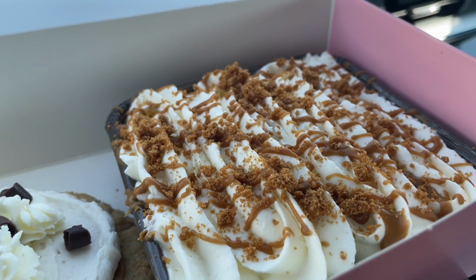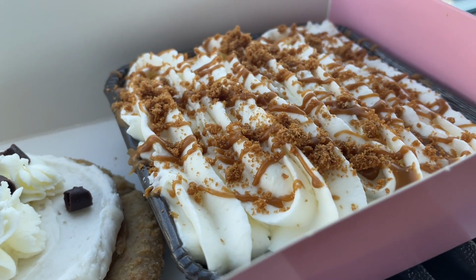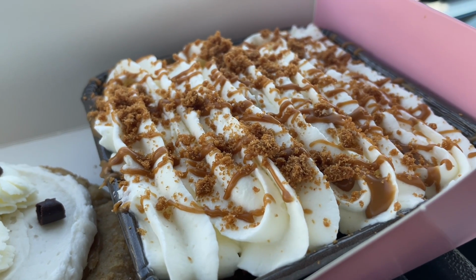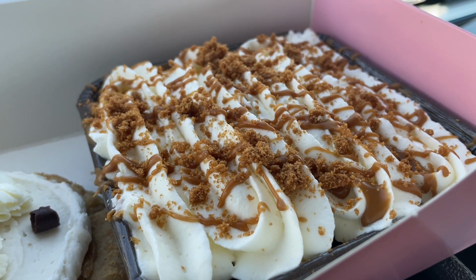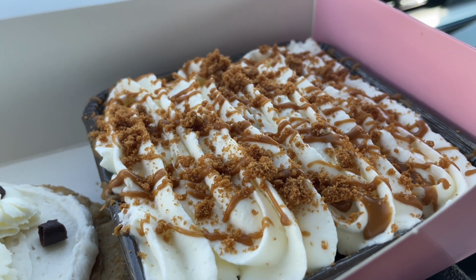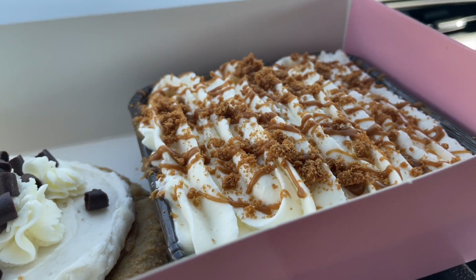Okay. So next we have the tres leches cake. It's supposed to be a spice cake soaked in the tres leches sauce with whipped cream, Lotus Biscoff, cookie butter, cookies, crumbles, all that stuff. Okay, let's try it, girl.